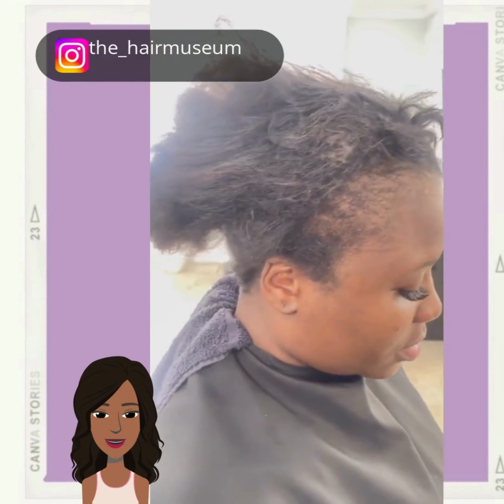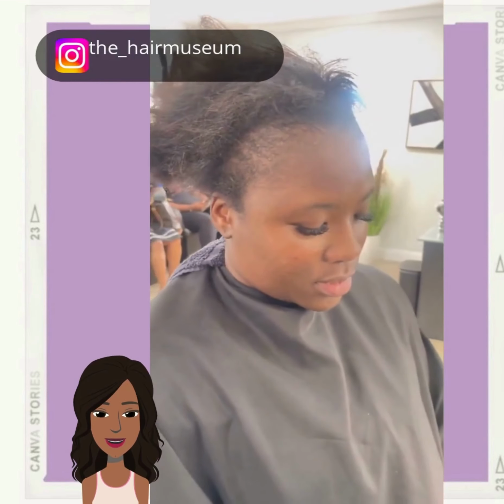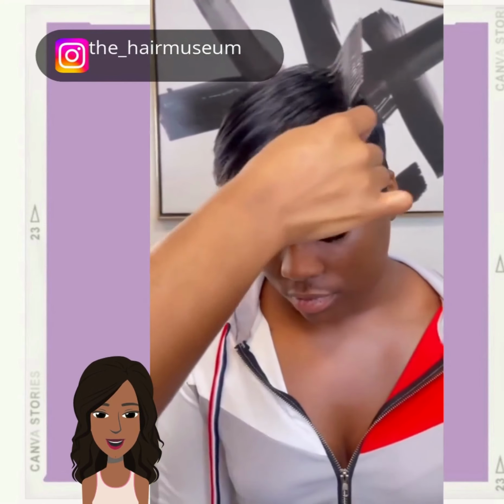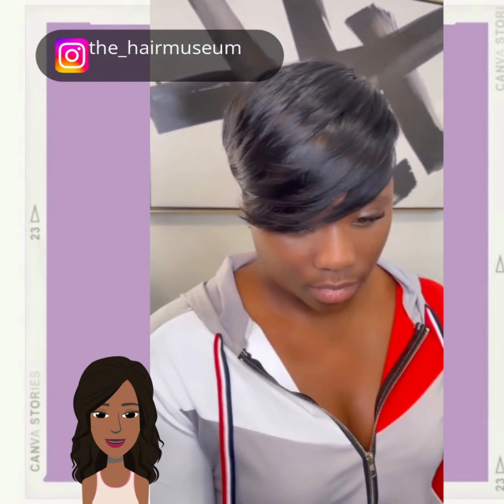Followed by another hair transformation. So you can see there that her hair is kind of thinning on the side, but the stylist did an amazing job with this pixie, covering up the surrounding areas. Her hair looks absolutely amazing.